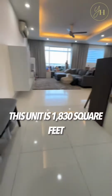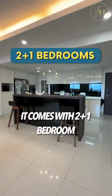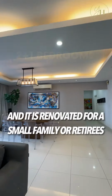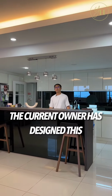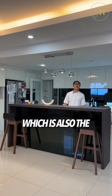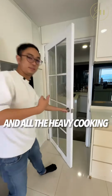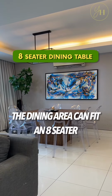Let's go. This unit is 1,830 square feet. It comes with 2+1 bedroom and it is renovated for a small family or retirees. The current owner has designed this open concept kitchen with this huge breakfast island, which is also the entertainment zone of the home. And all the heavy cooking can be done at the back. The dining area can fit an 8-seater.